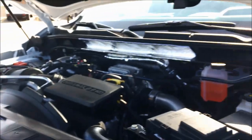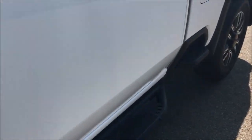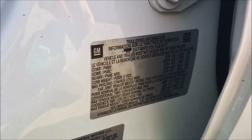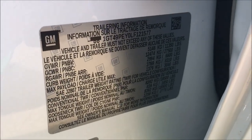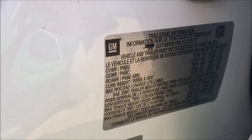There you go. And the last thing I want to talk about: you go into your local Chev or GMC dealership, you're looking at the new 2019 redesigned half tons or these HD trucks, GM has thought about you. All of these new trucks have a trailering sticker right in the door jamb. It takes away all the guesswork of trying to figure out your payload, your curb weight, your max payload, your tongue weight, all that sort of stuff.